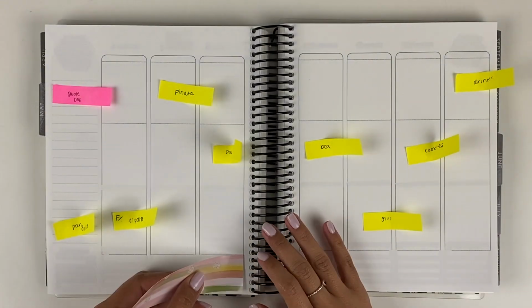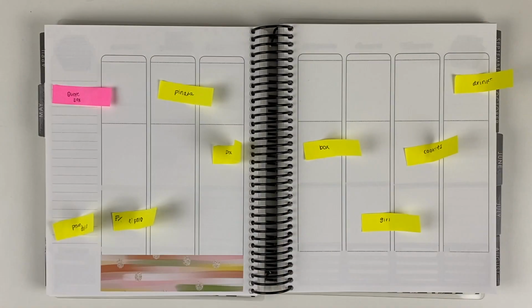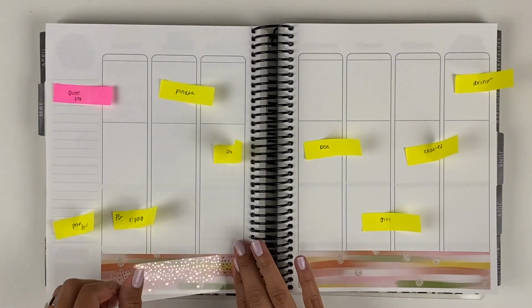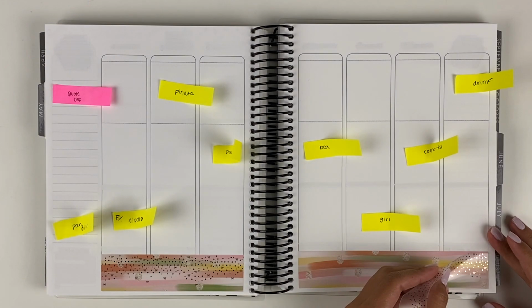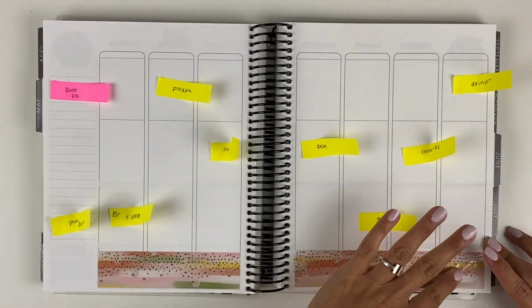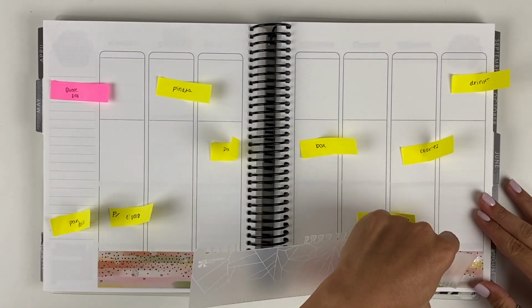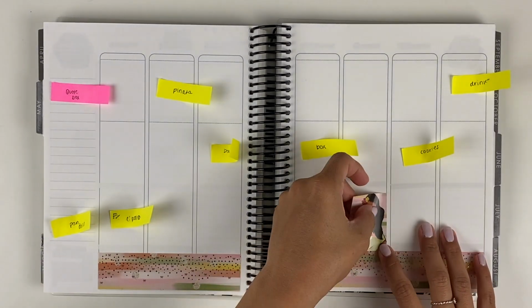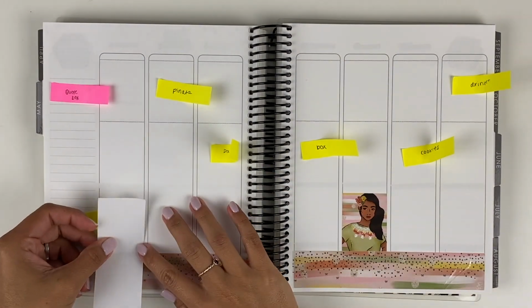This week I am using a kit from Glam Planner. It is called Taco Belle. It is a super old kit. I want to say this is like 2 years old, but I did purchase it a few months back, I think. Actually, it was probably almost a year ago. I'm not going to lie, now that I think about it.